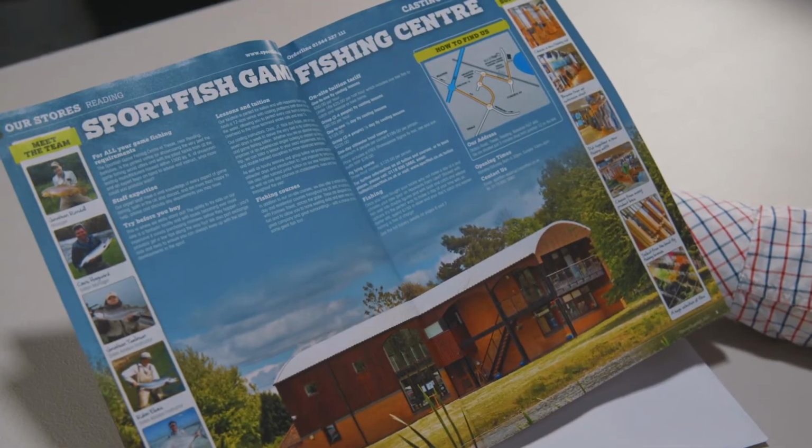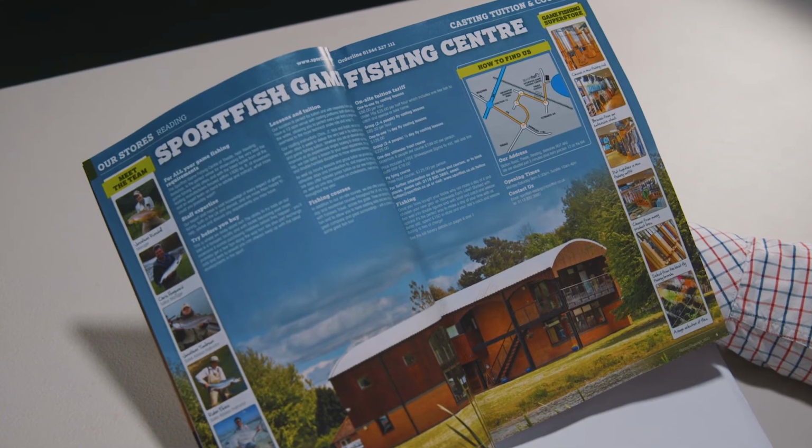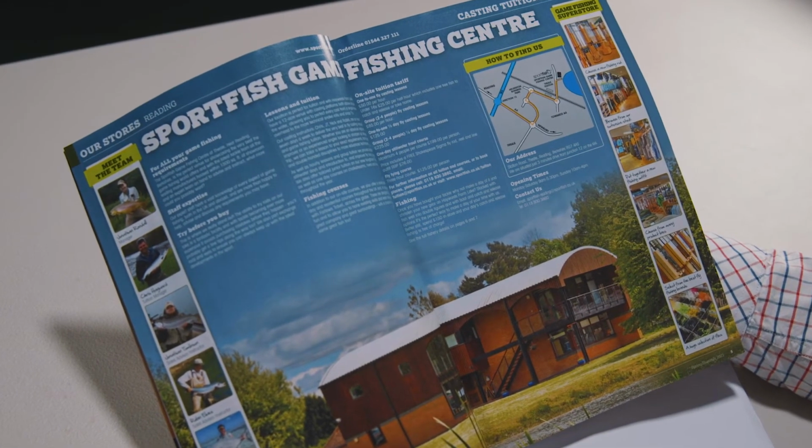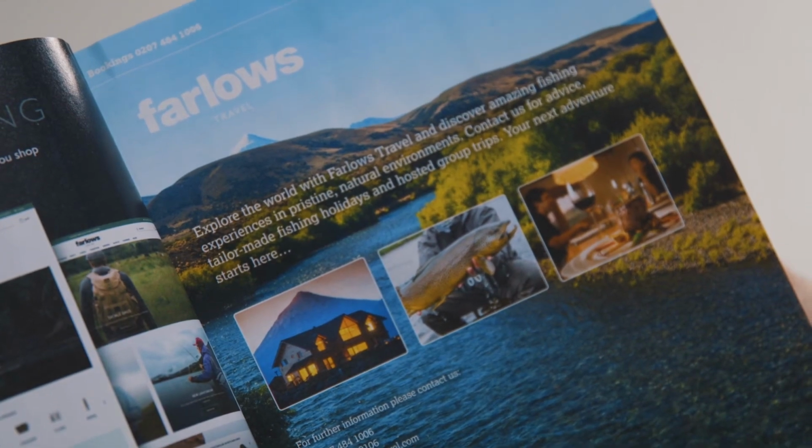Supporting this quality online service is the Sportfish Game Fishing Centre at Reading, where they offer a chance to try before you buy all these products, lessons and tuition, and also fishing courses. And also the Farlow's store at Pall Mall, where they offer expert advice and a personalised travel service. So as you can see, this offers a lot more than just a tackle catalogue.